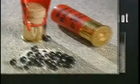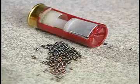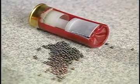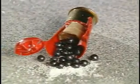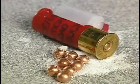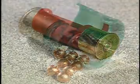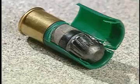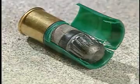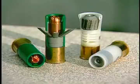As you can see, number 4 buck is a much larger pellet than number 9 birdshot. Therefore, a shot shell containing number 9 birdshot will contain more pellets than one with number 4 buck. A shot shell with tactical buckshot may contain even less. The rifled slug has a similar composition. The main difference is the payload, a solid projectile. Variations of the rifled slug include the sabot and hollow point slug.